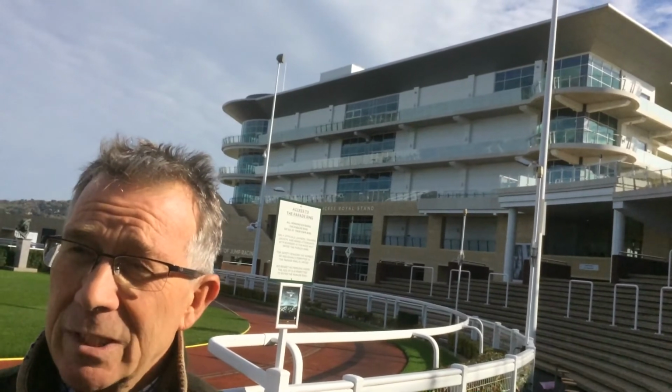And it's in keeping with the rest of the work that's gone on around the site, with the Princess Royal stand and the raised walkway and the refurbishment to the weighing room that was done 2 years ago. We've now got a building that sits there in keeping with the others around it.